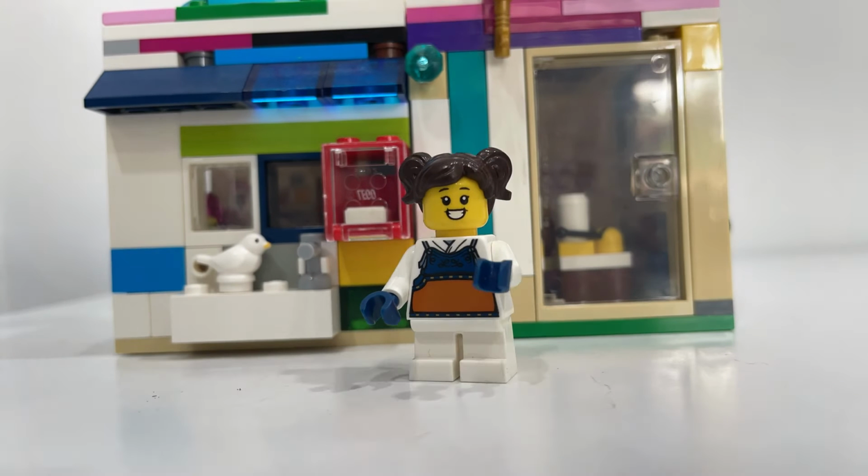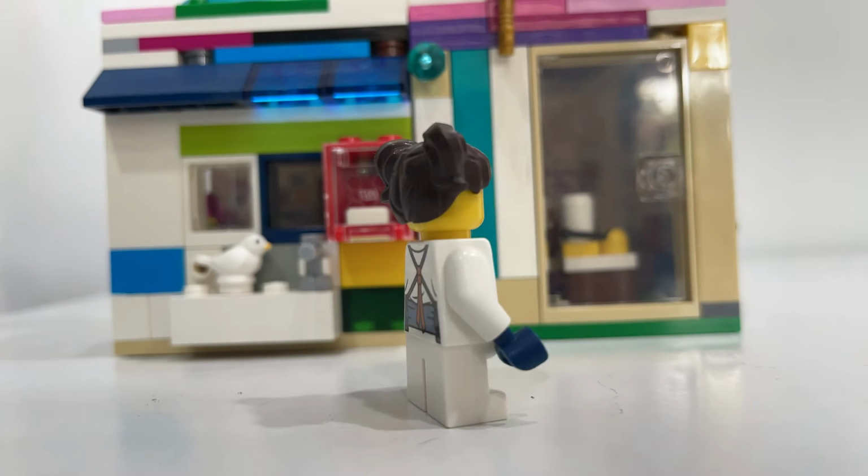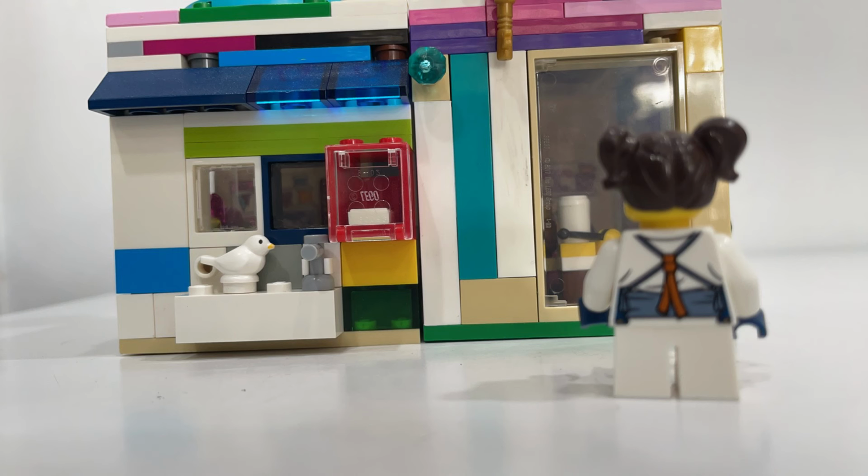Want to see my new house? I just made it. It's got a special way to open the door. Check it out. Open sesame.